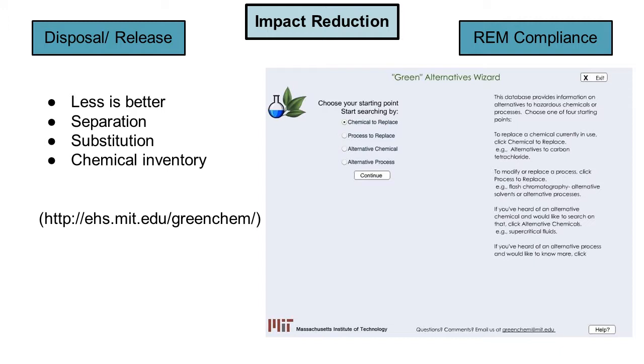When it comes to substitution, there's a program out there called the Green Alternatives Wizard, and that's the website on here. It's by MIT, and it's free, so at least check it out. And they say, this is a quote from them, "The alternatives provided do present a starting point for researchers to consider alternative methods to their own research that would reduce, if not eliminate, the use of a particular hazardous solvent." So you can consider what they're saying. If you can see from this interface, it's the picture on here, you can either replace a chemical or a process, or you can look up an alternative chemical or an alternative process. So it's pretty useful. Just check it out and see if there's anything you use on there. It might be worth it.